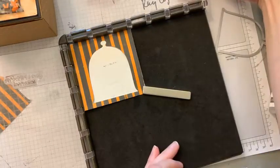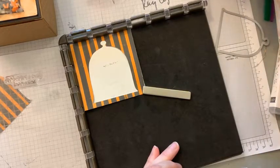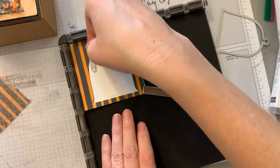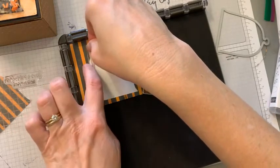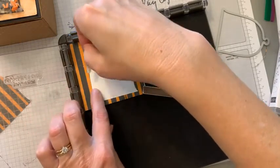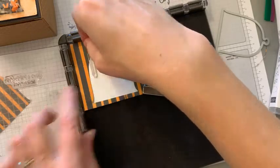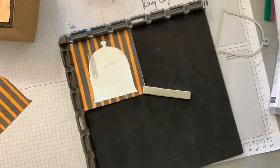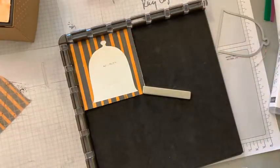And then I'm going to place my little spider. I know that I want him to go right here, so I want this coming down here. And I'm going to take this off and flip it, pick up that stamp, and then I'll place the spider in a second. You'll see why.